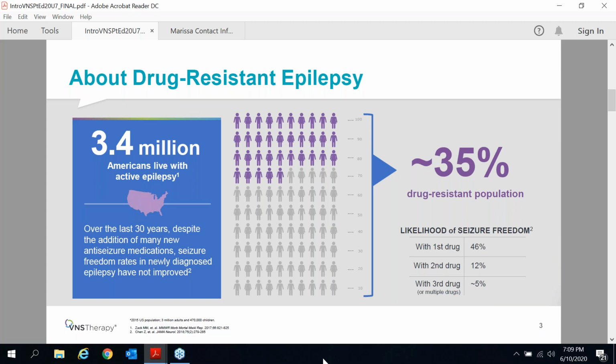When a person is first diagnosed with epilepsy, I'm sure many of you are familiar with this as people with epilepsy yourselves, or perhaps caregivers and loved ones on the line. The first treatment is typically medication. This is what we call an anti-seizure medication. That's typically where we start when a person is diagnosed with epilepsy. I'm going to point to these numbers down on the bottom right of my screen here. For just under half of people, about 46%, their seizures will become well controlled using one seizure medication. So about 46% of people will become seizure free on that first medicine.